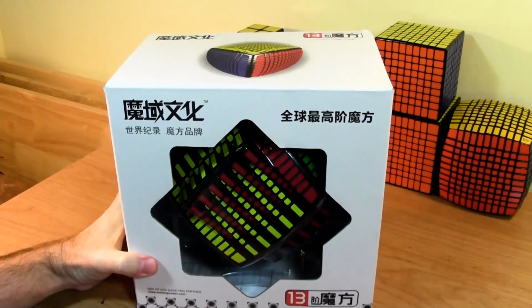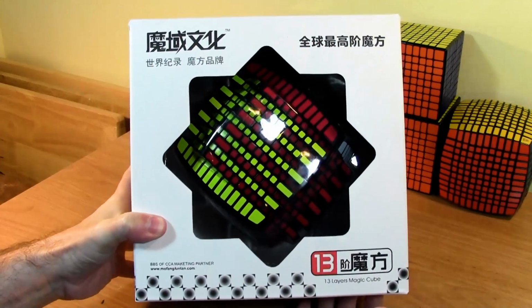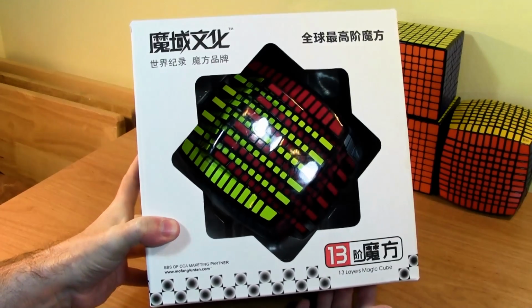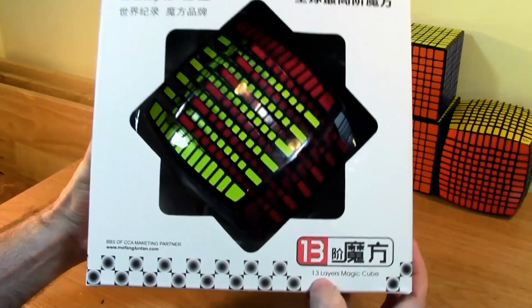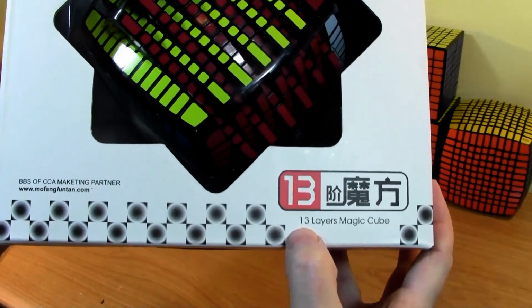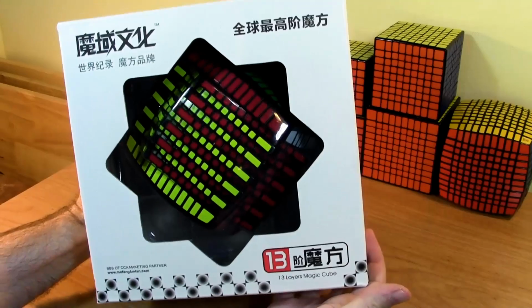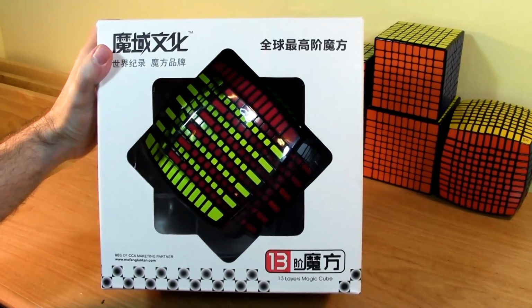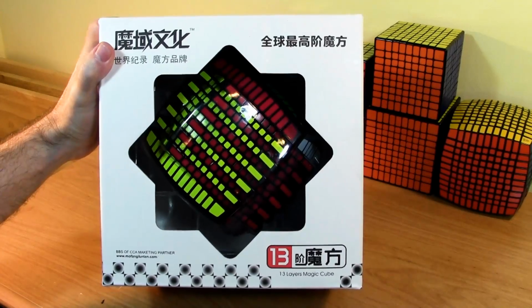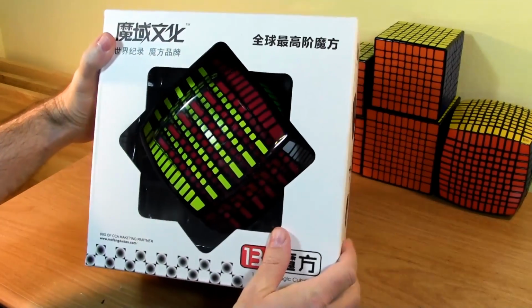Oh, wow. And this is obviously some retail packaging. That is very, very impressive. And we can see it certainly written in English on the corner. 13 layers magic cube. That says it all. This is the 13 by 13 by 13, or as I prefer to call these big cubes, 13 layer cube. Right, or 13 layer puzzle.